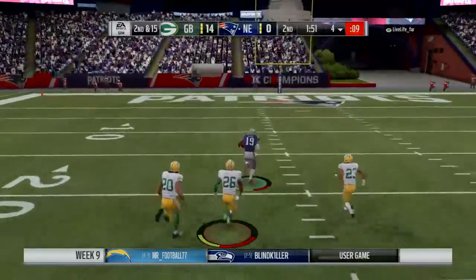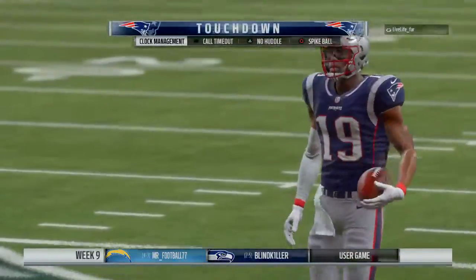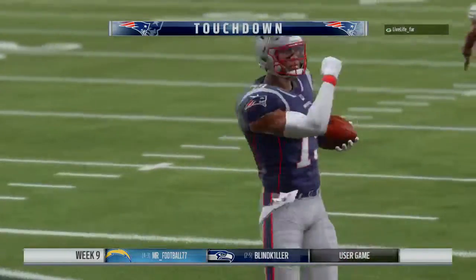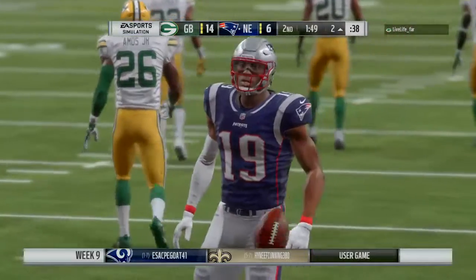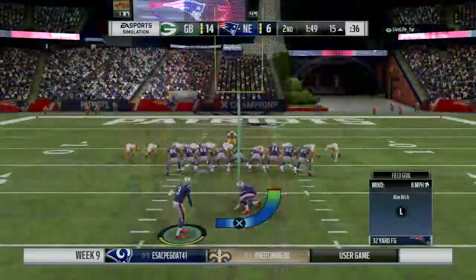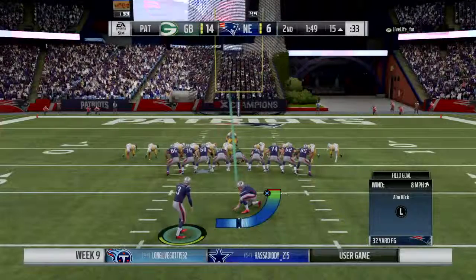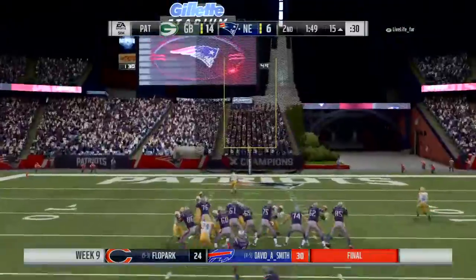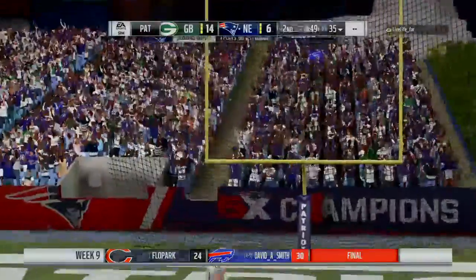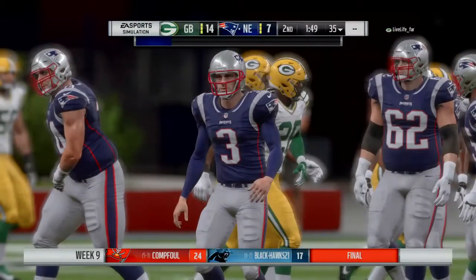The 30, past the 20. And all the way in. Touchdown, New England. A big play there. 96 yards. And the Patriots are able to strike quickly for 6. Gostkowski the extra point, and that'll make our score 14-7.